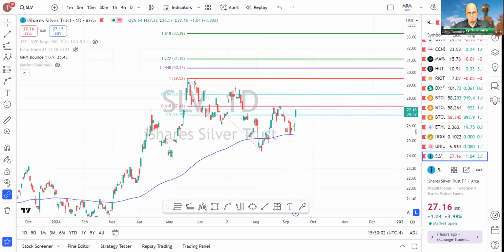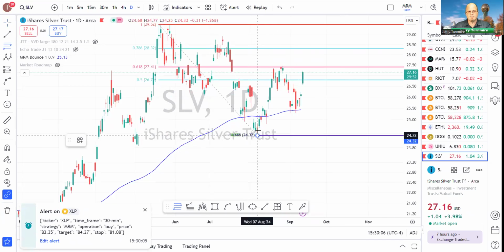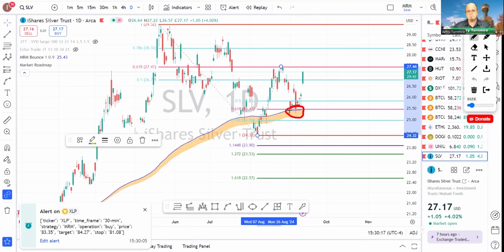SLV. We have moved up, come back. I'll turn on the roadmap line so you can see it right there. We bounced at the roadmap line and the 618 right here.